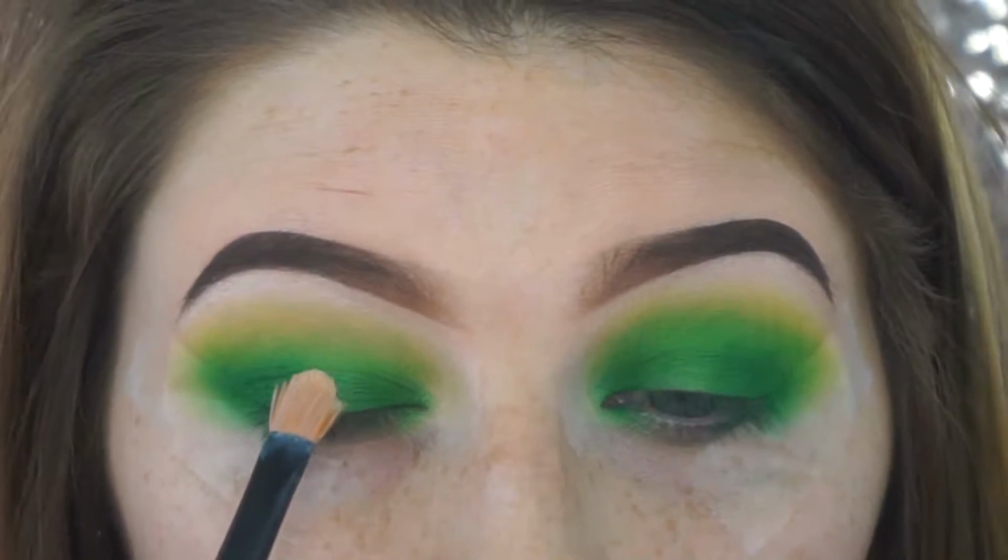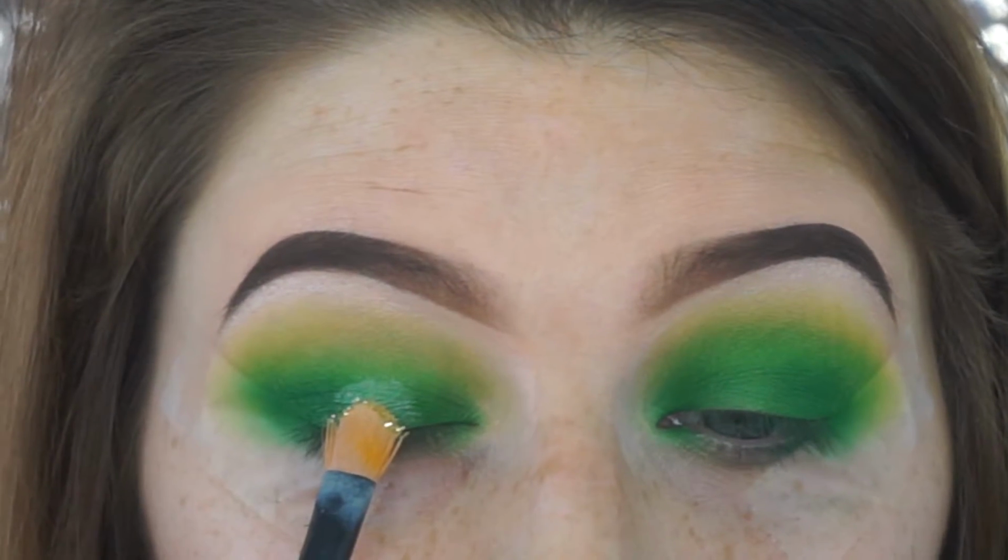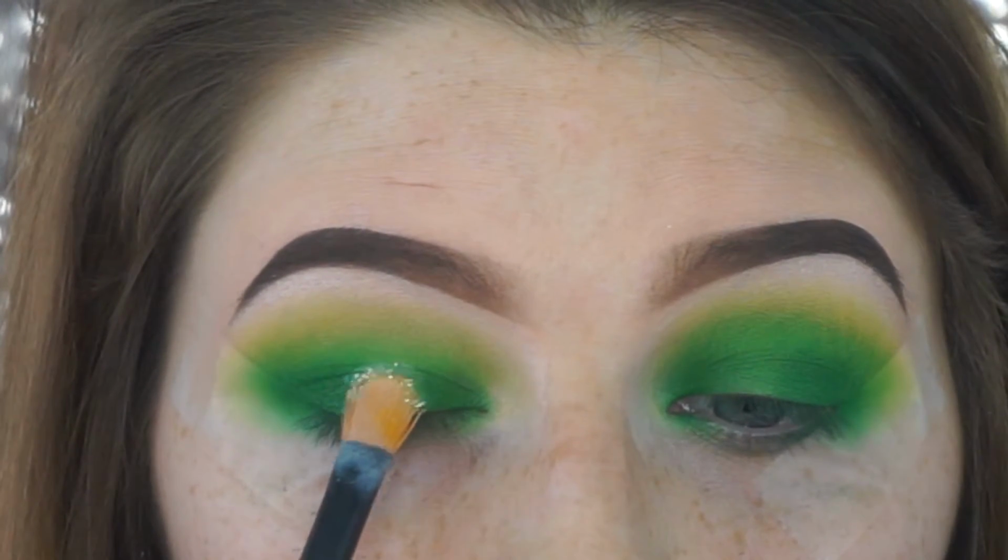To make sure we don't have any fallout and that our glitter is nice and stuck into the middle of our lid, I'm using the NYX Glitter Glue and then going in with the NYX Gold Glitter and packing that right on top.